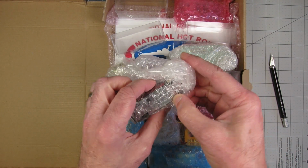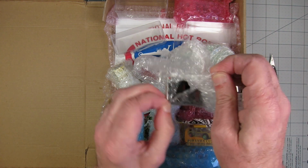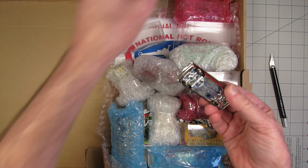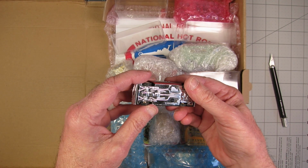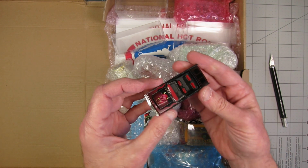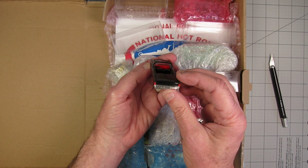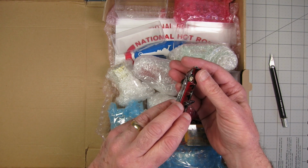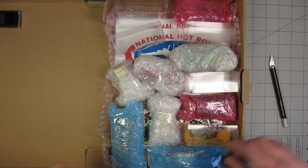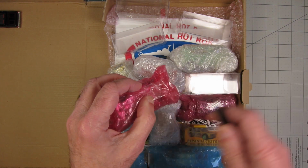Well, this looks like it might be a custom, maybe not. Let's see. Oh, that's neat. That's a Racing Champions 65 Lincoln Continental. Wow, check that out. That is neat. I really like that. That's cool. Okay, let's see what the next one is. Hopefully I'll get better at opening these.